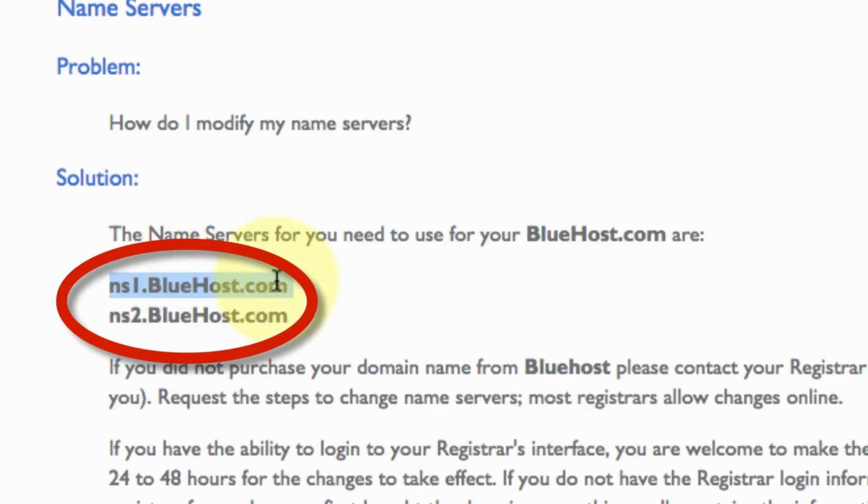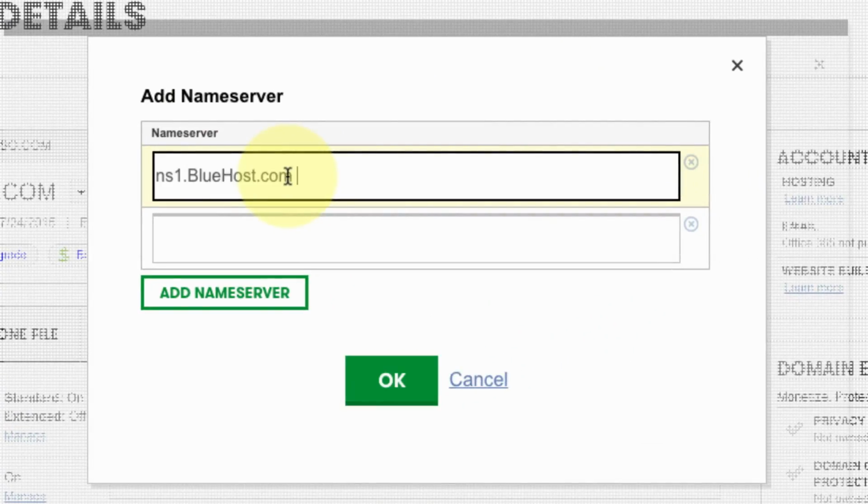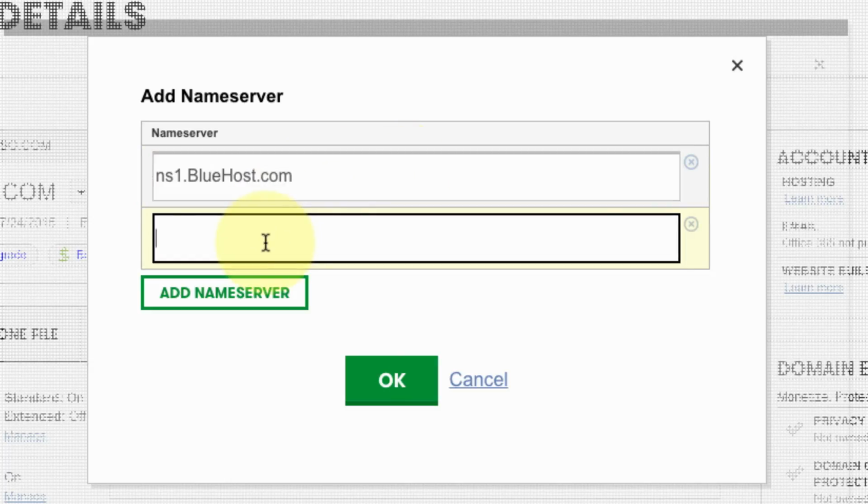So I'm just going to copy the first one, go back to GoDaddy. I'm just going to paste the first one on the top spot here, and the second one is easy, it's 2. So I'm just going to paste the same one here and change this 1 to a 2. So what's happening here is that we're telling GoDaddy that whenever someone types this domain, which is 99 Espresso, just send them to Bluehost. It's that simple.